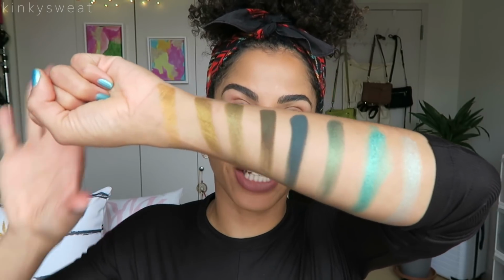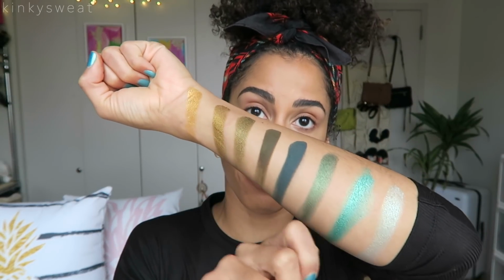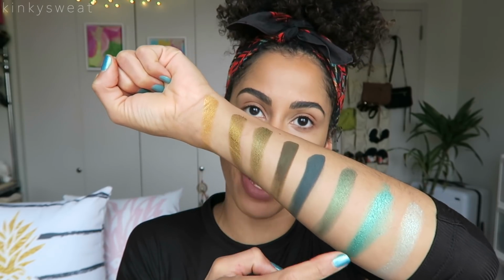So here are all the shades from Smoke Sessions. I could tell you right off the bat, these mattes are immaculate in performance. They are going to provide that depth and intensity, and they're going to stay on your eyes. The metallics from this shade spectrum compared to this, these perform a lot better than the emeralds. And I'm not sure if that's just because of the shade difference or the pigments that were required for the olive shades just turned out better than the teal ones. I don't know. From what I've used, I much prefer the olive metallics. I feel they last longer.